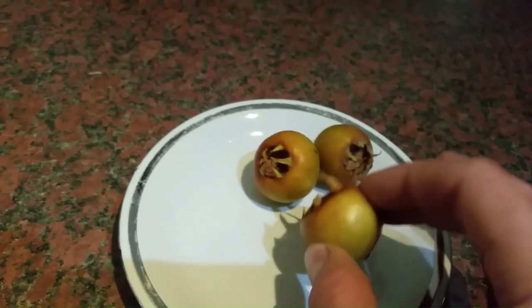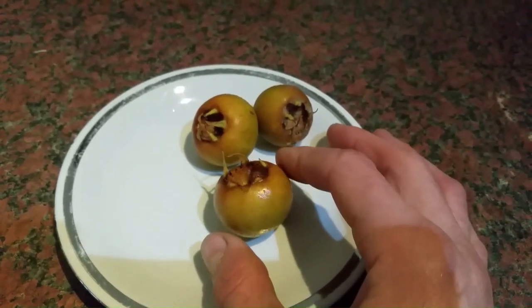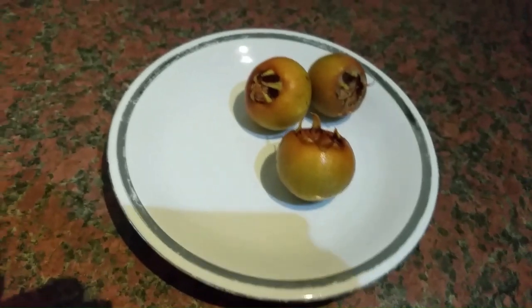They're rock hard now, but when they soften, that's when you can eat them, in sort of 2 or 3 weeks' time. So we'll look back at that shortly.